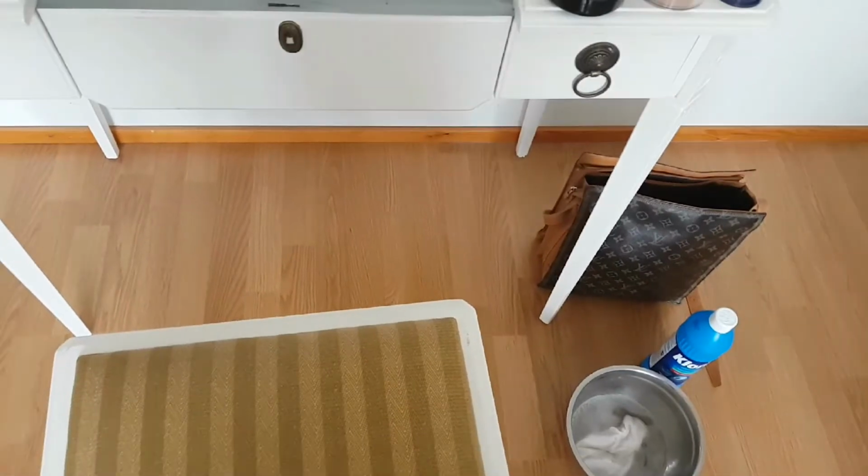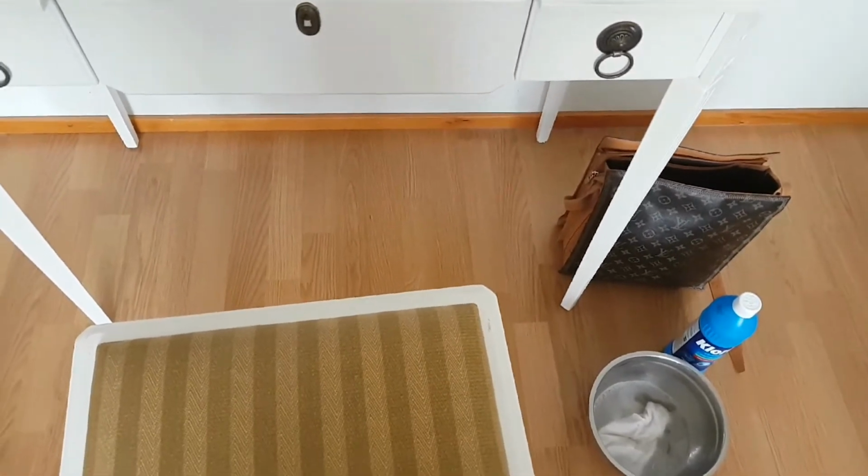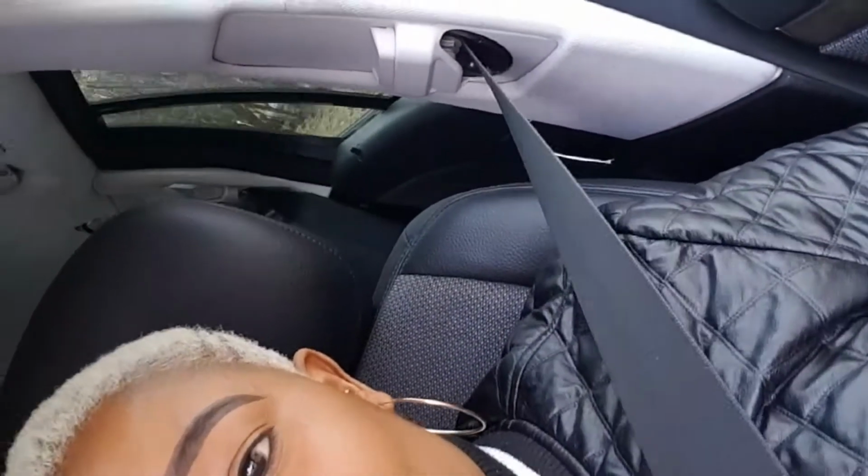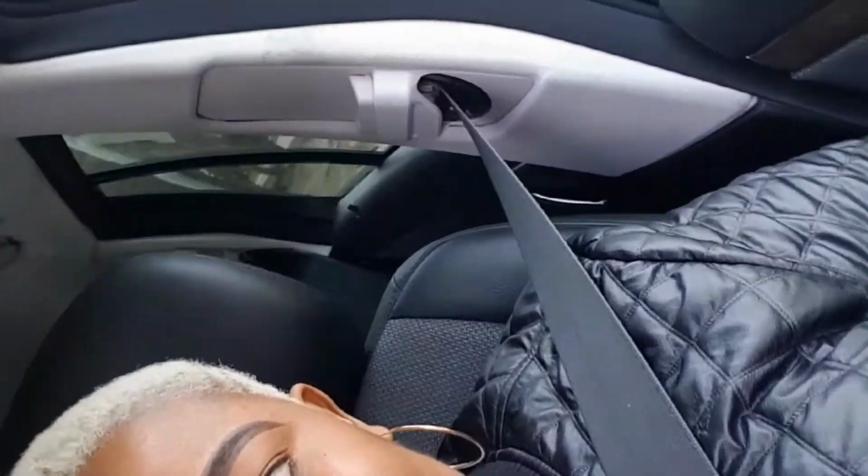Done with all the cleaning, and I have very... meenda kuchukua paketi sasa, my package. And then we can open and see what is inside there.